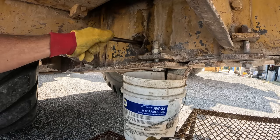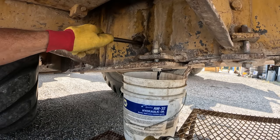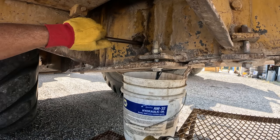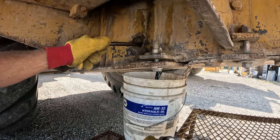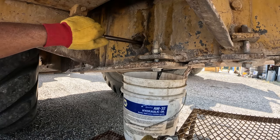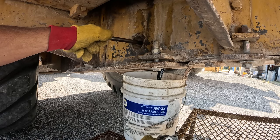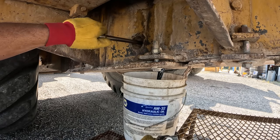The one mistake you don't want to make is to screw this all the way out and have it come out. That's fine on the second bucket, but not on the first one. Be interesting to see how much we get out. The wind's blowing pretty bad. I'm afraid when she gets down to the end, she's gonna start spraying all over and make a mess.